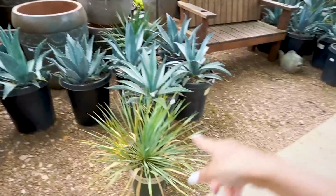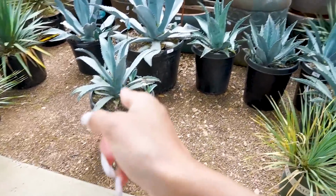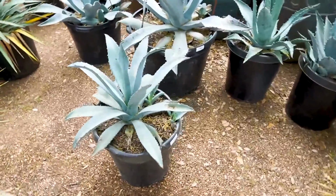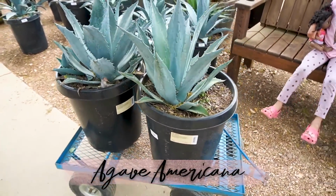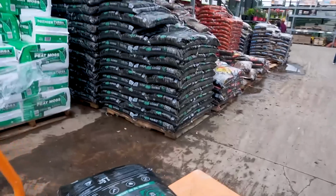I won't be devastated if I have to replace these for any reason. This I know I love, and they've been doing well in my front yard. They've been doing okay, so I'm confident with investing in these. I don't know about these. Okay, I'm getting the 2 agave Americanas and 4 yucca rostratas. Ugh, freshly stinky for the party.